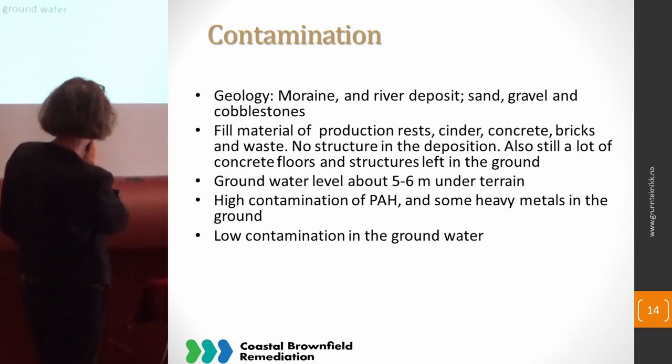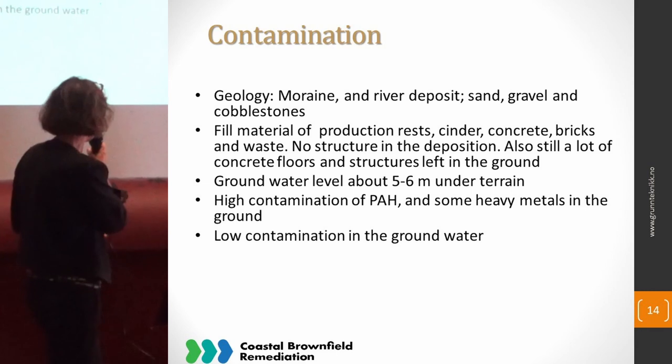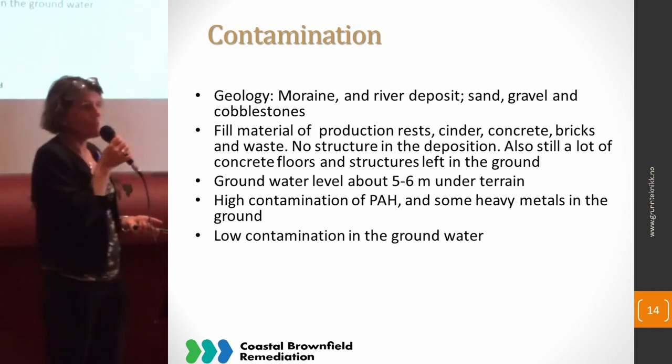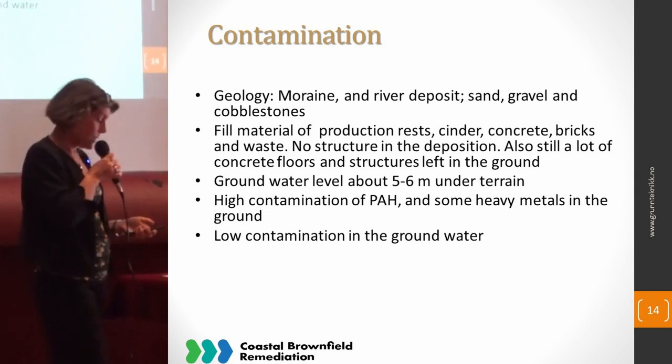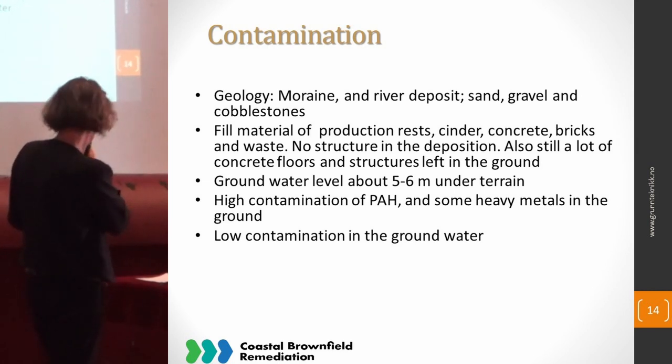We have a groundwater level about 5-6 meters under terrain, and the main problem on the site is this high contamination of polyaromatic hydrocarbons and some heavy metals in the ground. We are very, very lucky because this is quite a stable material, so we don't have very much contamination in the groundwater, luckily. Then it would have been much worse.